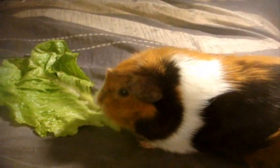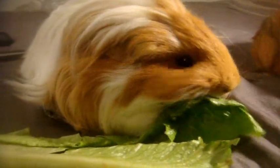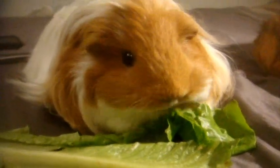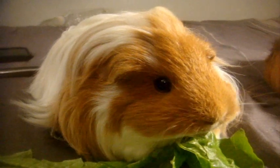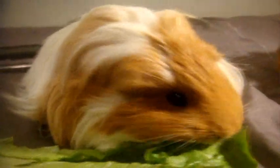Let's get Haley now. Haley! Boy, am I spoiling them. They're eating romaine lettuce. Now, it's not the iceberg lettuce that has too much water in there. That's not good for guinea pigs, since all they'll do is urinate and it has no vitamins, at least with romaine lettuce, it has some sort of vitamins in there. Hey, Maggie, you decided to join us.